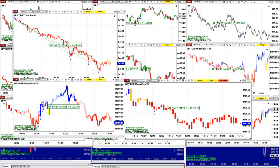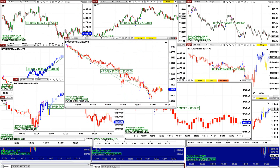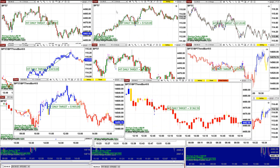And look at this YM, 1, 2, and then 1 and 2, and then the last trade. This was a nice trade on the YM, 5 minutes, TI7.